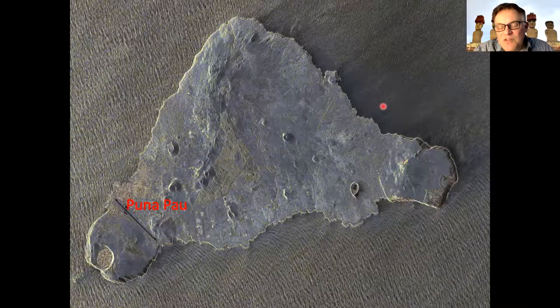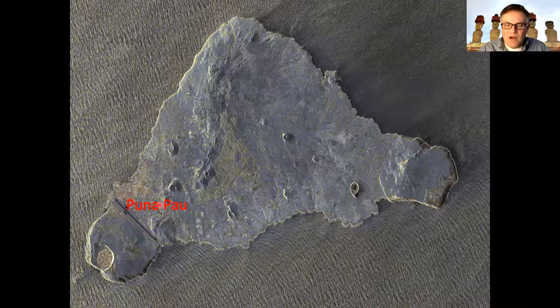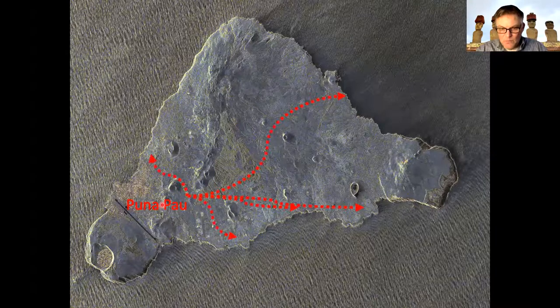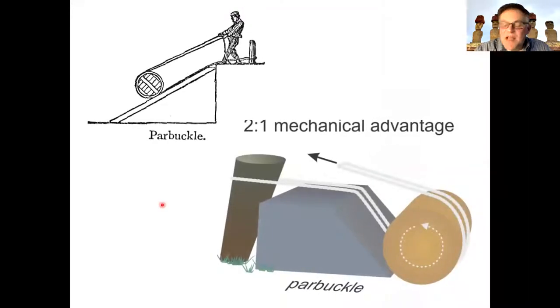Interestingly, the quarry for these things is on the other side of the island. It's called Punapau. It's a different crater. The hats come from Punapau and then are rolled across the island to the Ahu, where they're ultimately carved and put on top of the statues. Well, how did they get them on top of the statues? That is a very good question. If they can easily roll them, how did they get them on top?